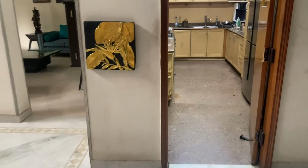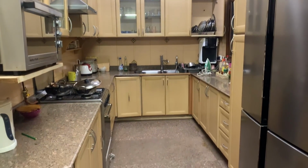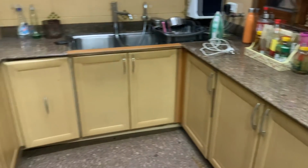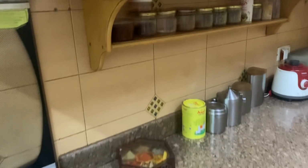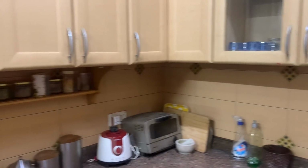The first thing that you see when you open the house is the kitchen. The kitchen is really narrow and really long, and it's really difficult for people to stand back to back and cook. So this is the area where we keep all our spices. As you know, in an Indian household, spices are really important. So you obviously need a designated shelf for that.